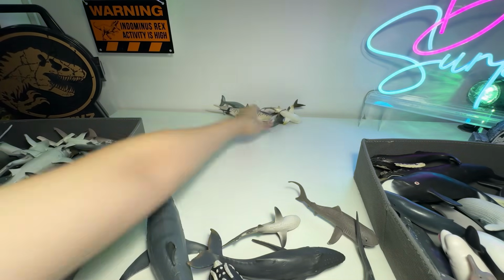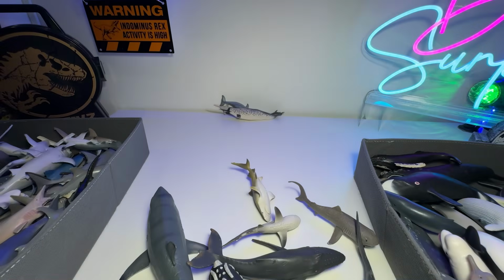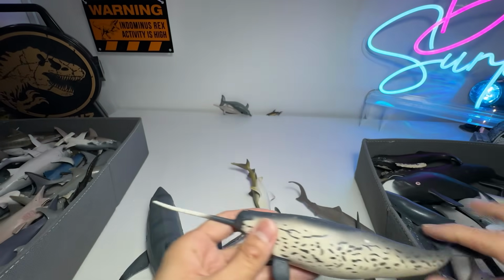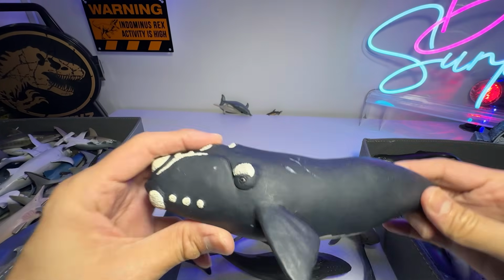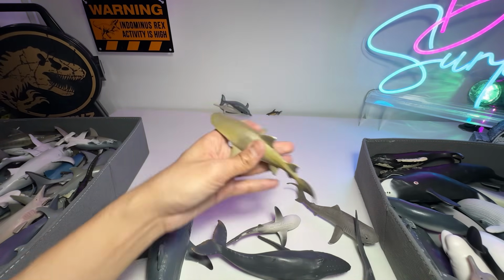It's a nice one. Tiger shark, I think. Yep, quite a new figure. Quite a new one. Narwhal with the overgrown tooth. Oh, we gotta put this right whale into the box. It is so huge. I'm afraid I'm not able to put it in.